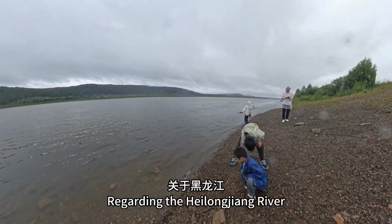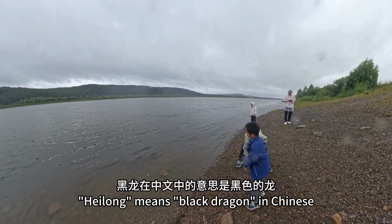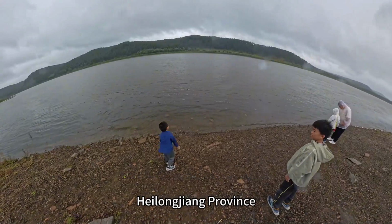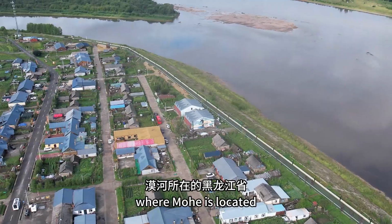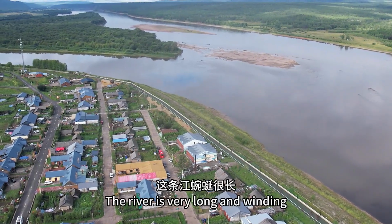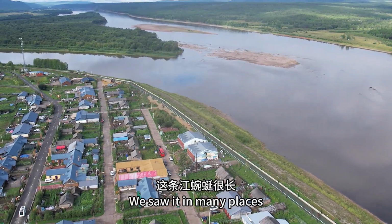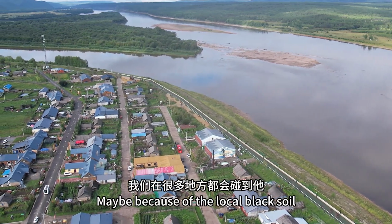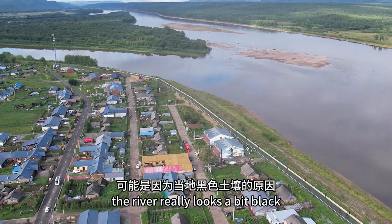Regarding the Heilongjiang River, Heilong means black dragon in Chinese. Heilongjiang province, where Mohe is located, is named after this river. The river is very long and windy. We saw it in many places. Maybe because of the local black soil, the river really looks a bit black.